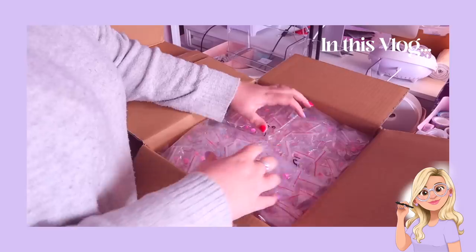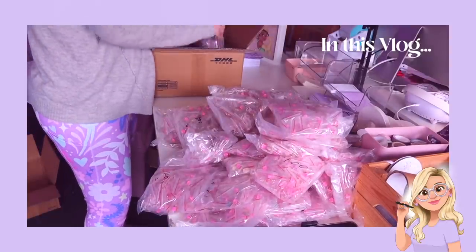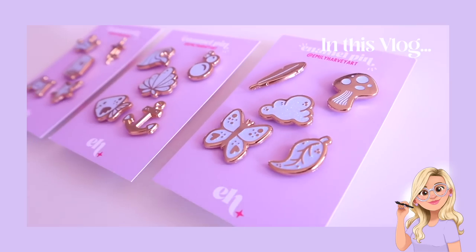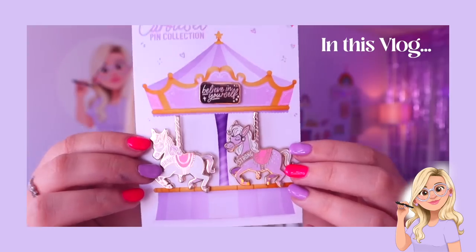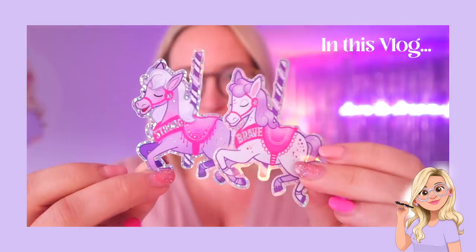The pins have arrived. Oh my God. Boosted me massively. I think it's going to be really stunning. Obviously right now these are what will go free with the pins. I have made a huge decision.